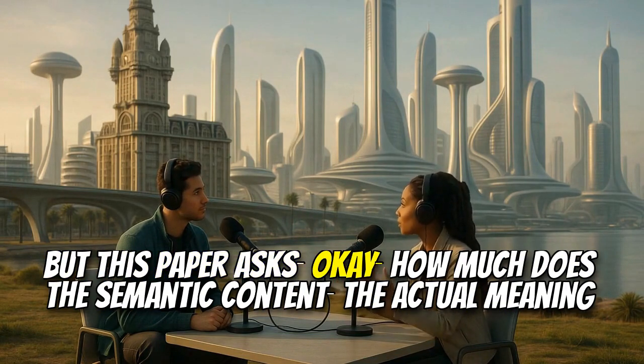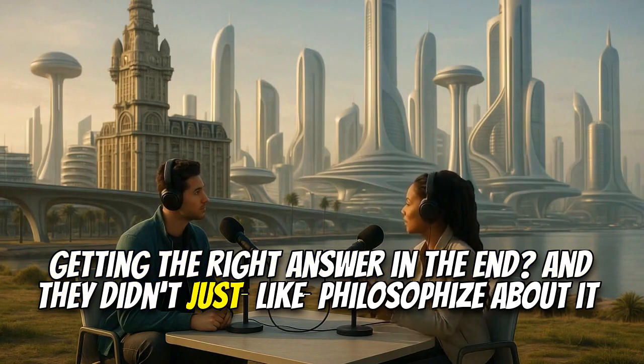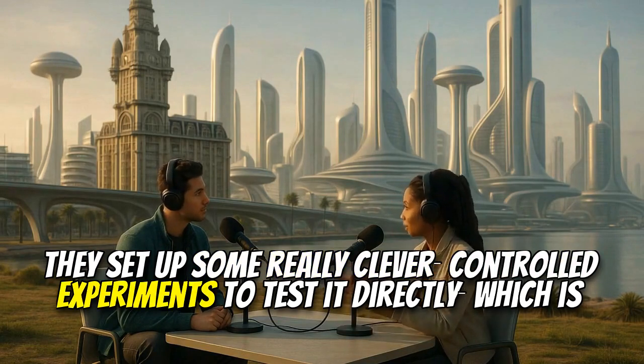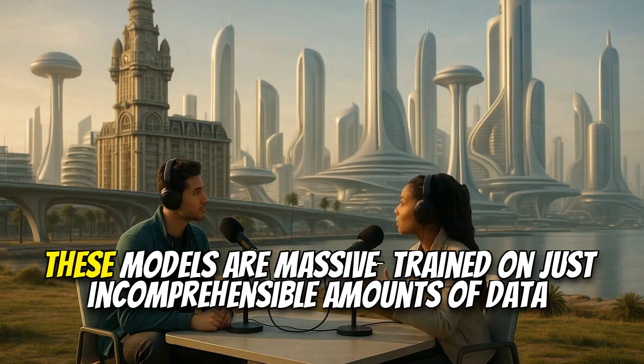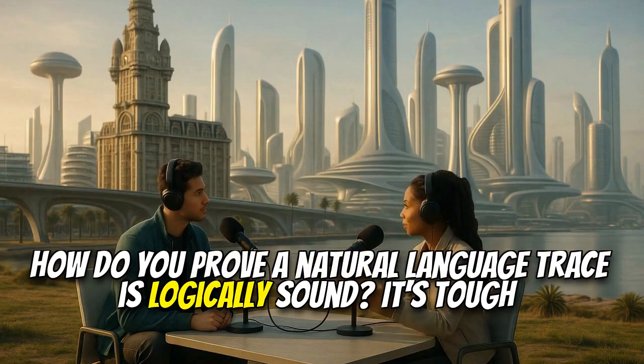But this paper asks, okay, how much does the semantic content, the actual meaning of those specific words or tokens in the trace, really contribute to the model getting the right answer in the end? And they didn't just philosophize about it. They set up some really clever, controlled experiments to test it directly. Which is important because trying to verify the thinking process in, say, GPT-4 is incredibly hard, right? Oh, absolutely. Yeah. These models are massive, trained on just incomprehensible amounts of data, and the output is natural language, which is inherently ambiguous. How do you prove a natural language trace is logically sound?